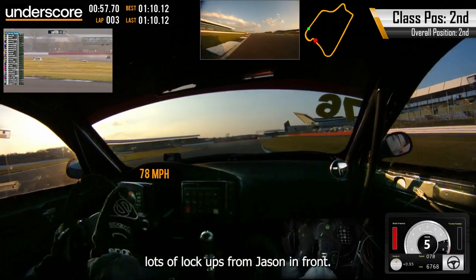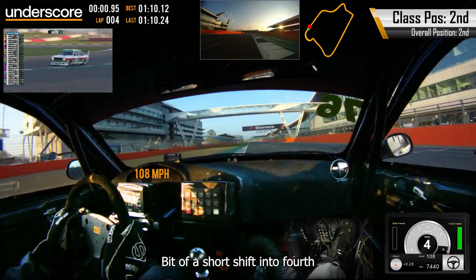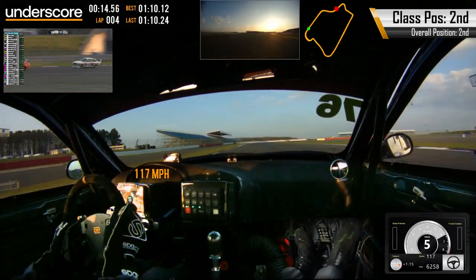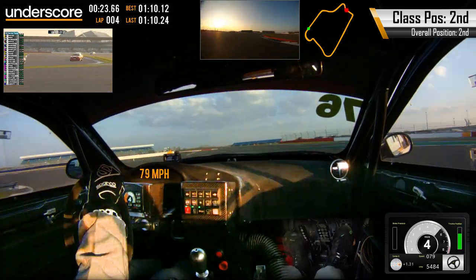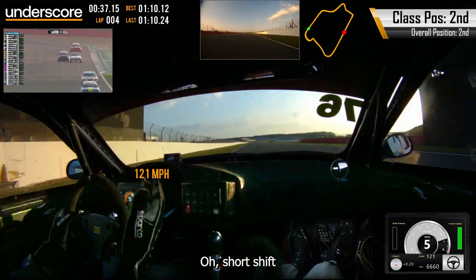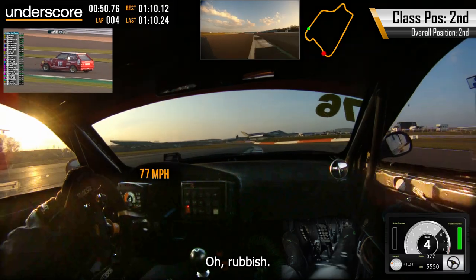Okay, that's what we like to see, lots of lockups from Jason in front. Bit of a short shift in fourth. Oh, on 10.2. Okay, we can go through there faster. Maybe not ride quite so much on the curb. Oh, short shift. That was silly. Oh, rubbish, Jason. Come on.